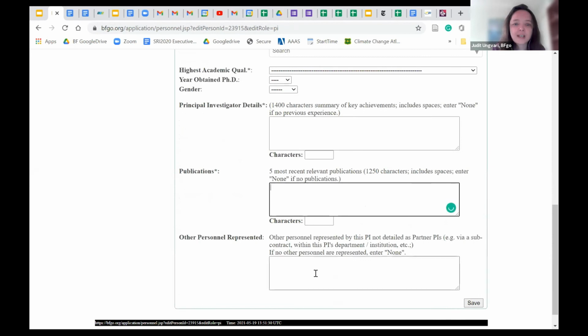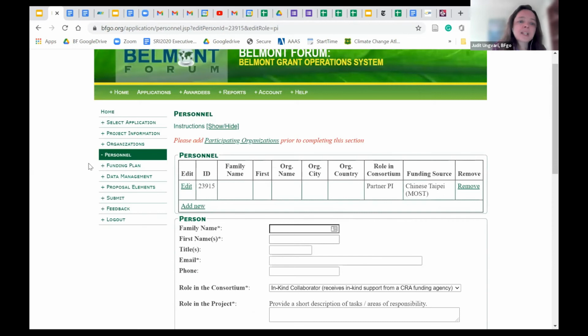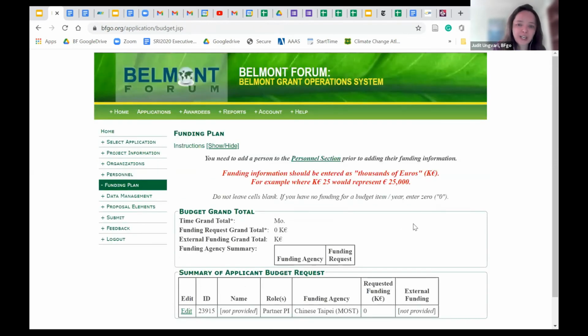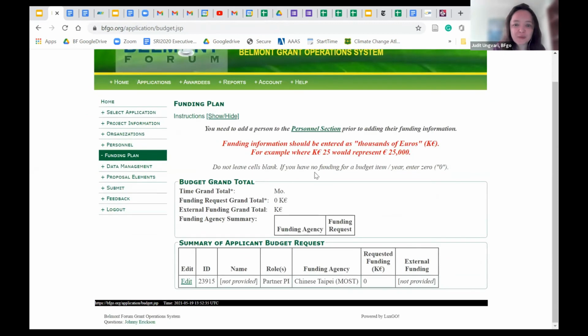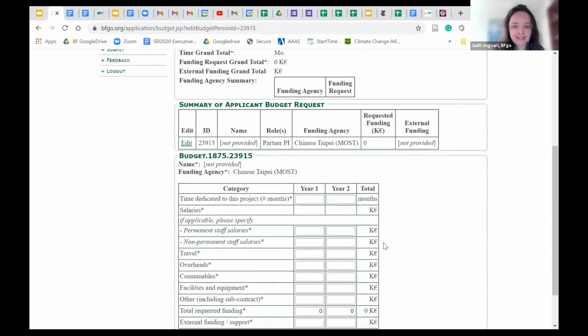And some information to support that person's background. And let's click on the funding plan, the budget. Again, currency is right there. It's really important to make sure you use K euros, thousands of euros, and edit a funding plan. So for each applicant's budget, you do have to put in details related to what they are asking.